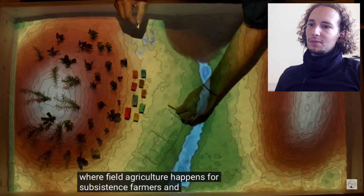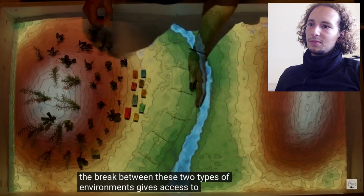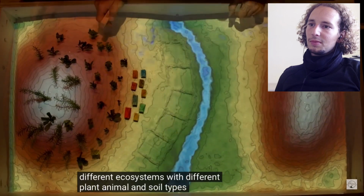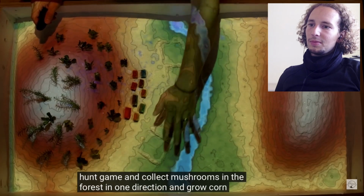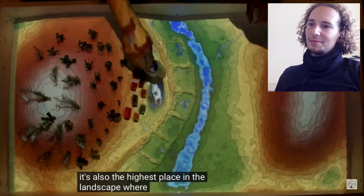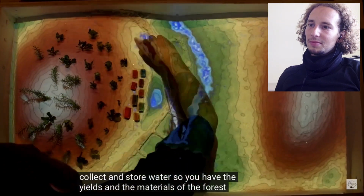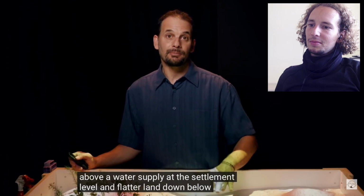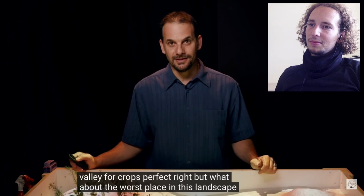For subsistence farmers and hunters, being at the break between these two types of environments gives access to two totally different ecosystems with different plant, animal, and soil types. So you can hunt game and collect mushrooms in the forest in one direction and grow corn and squash in the other. It's also the highest place in the landscape where it makes sense to collect and store water. So you have the yields and the materials of the forest above, a water supply at the settlement level, and flatter land down below in the valley for crops. Perfect, right? But what about the worst place in this landscape?